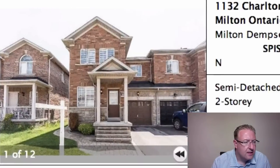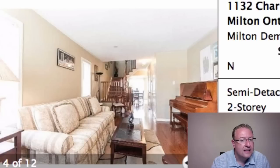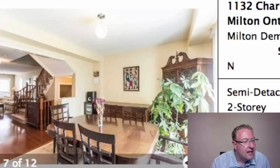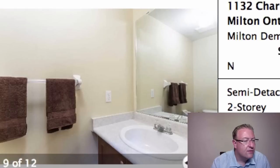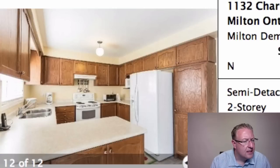Charlton Way is 429. You gotta love that street name, by the way. It's a Green Park home. They've got a bit of interlocking in the front. And so you've got a pretty open concept main floor. It's a little more long and narrow than what you find with the Mattamy semis like the Hamilton Crescent one, but it looks like they've kept it well.